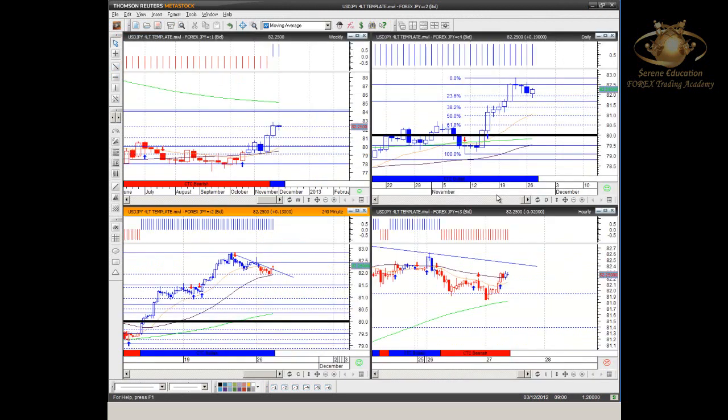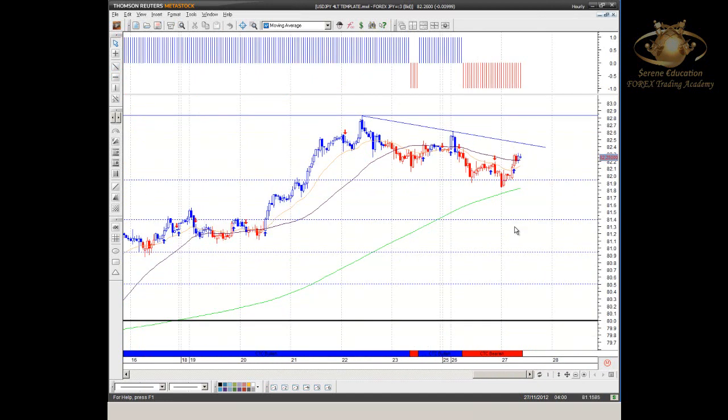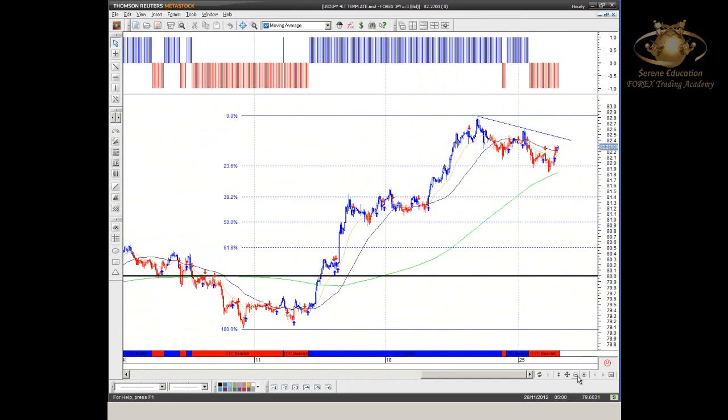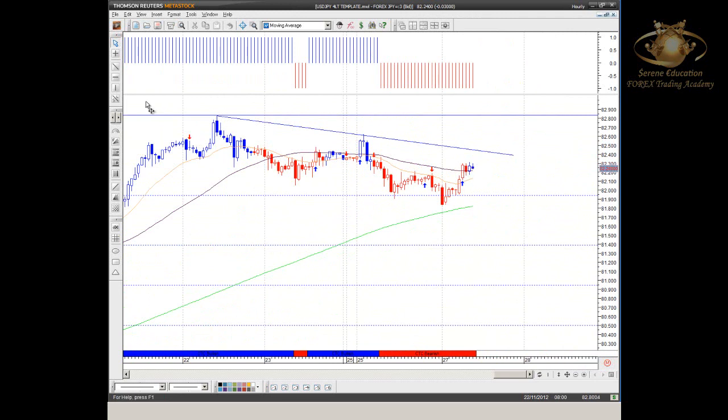So on my hourly, institution below price, clear bounce on the 23.6 fib, and you can see where she's trading now. Very indecisive. You can see over the last 4 hours she's battling between the hourly candles. There's clearly a resistance level above price as we speak, here at the 8230 mark. We've got to see a break above that, otherwise it's just going to range here.